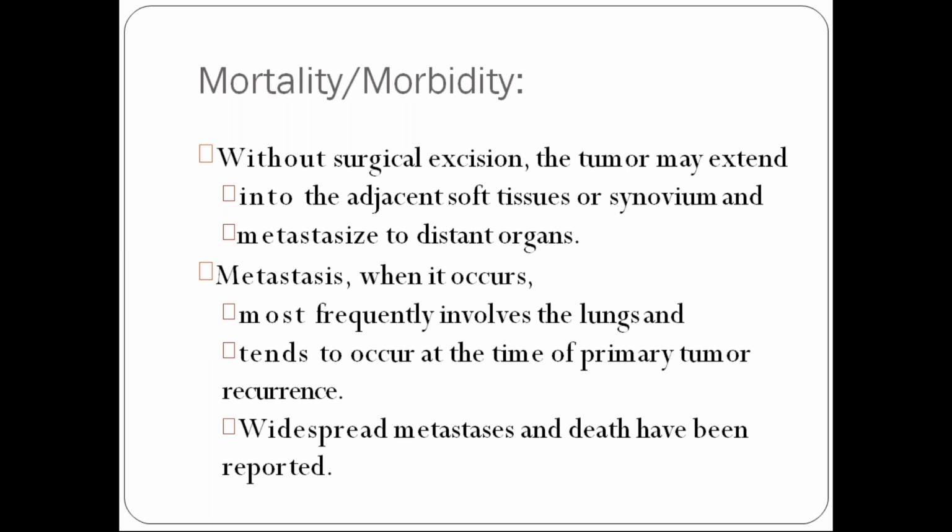Mortality and morbidity: without surgical excision, the tumor may extend into the adjacent soft tissues or synovium, and it may metastasize to distant organs. Usually chondroblastoma is benign, but rarely metastasis may occur to the lungs. Widespread metastasis and death have also been reported with chondroblastoma.